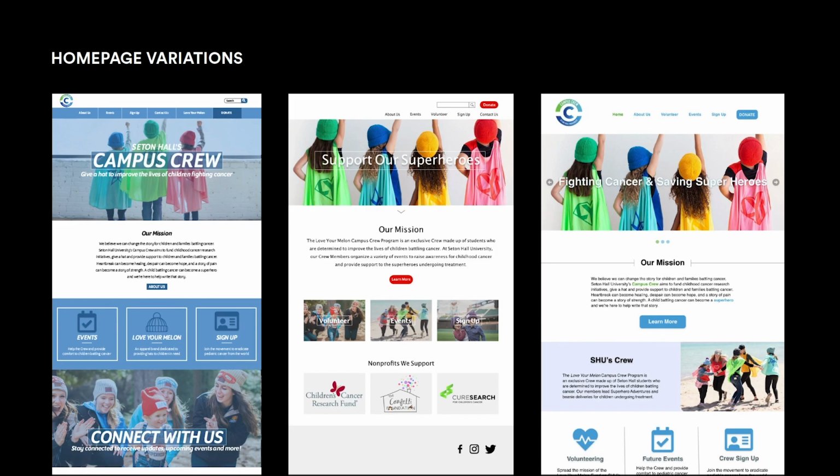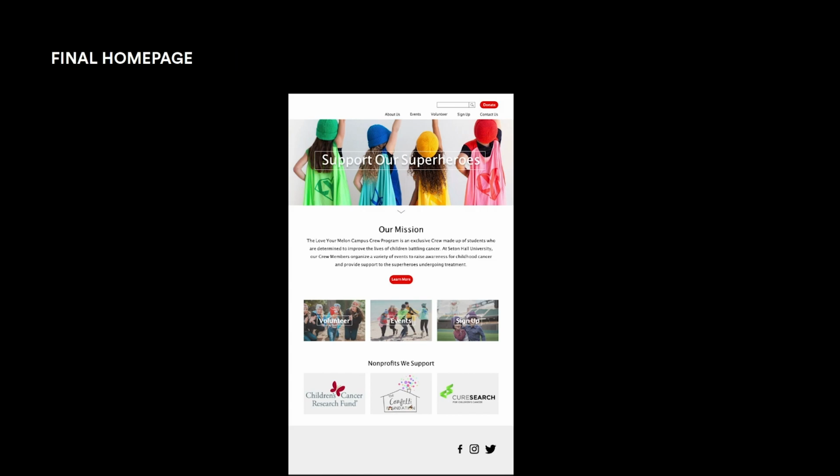Each member of the group created a unique homepage based off of their wireframes and research, showing the importance of presenting multiple concepts to a client. Through class critiques, a homepage design direction was selected to use as a leading UI of the site.